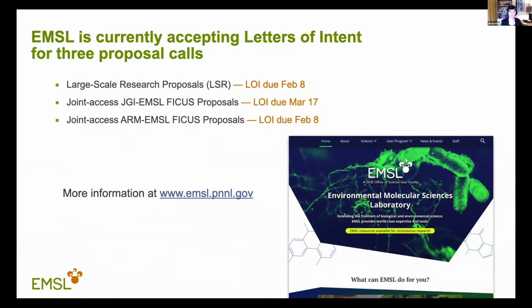So we currently have 3 proposal calls open for which we are accepting letters of intent. This large-scale research proposal call and then these 2 FICUS calls. Those are opportunities for joint access to more than one user facility. We have the one call with JGI and one with the ARM facility. And I think the most useful thing for someone who actually is hoping to submit their first proposal is to show you our website quickly.